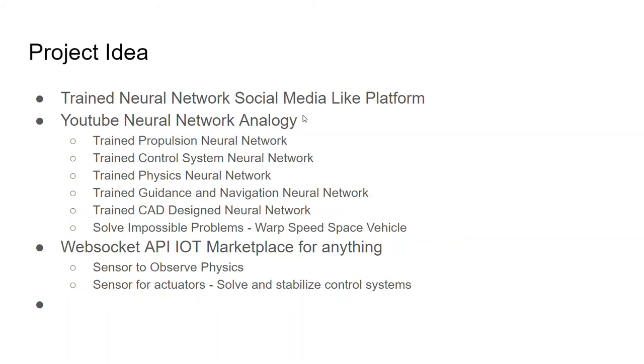All right, so project idea. We can have a trained neural network social media-like platform. So the idea is to have a trained neural network social media-like platform. The analogy is that we're going to do this YouTube neural network analogy, okay? I'll talk about this in a little bit, but let me give you the analogy.